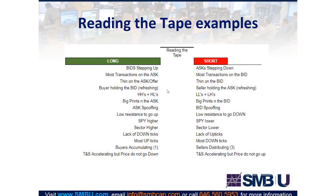I recently received an email from one of our students in S&B DNA who put together these reading the tape examples. Did a really good job, and this inspired me to write a blog post, which I wrote about recently. And I was actually really surprised by how many people were interested in the article that I wrote. Admittedly, I wrote the article and I thought it was just gonna be kind of a mediocre article and didn't exactly think it would resonate with a large group of people. And I put it out there on social media and I was completely wrong. And the response was much larger than I had anticipated. And so that inspired me to talk a little bit more about reading the tape in this video.